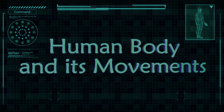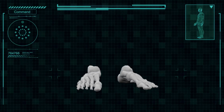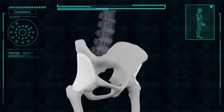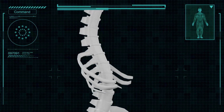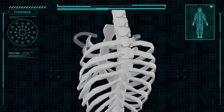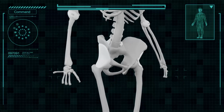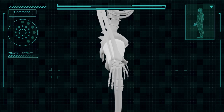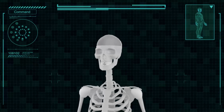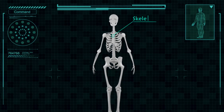Human body and its movements. The human body is made up of many different bones joined together. This framework of bones that supports the body is called the skeleton.